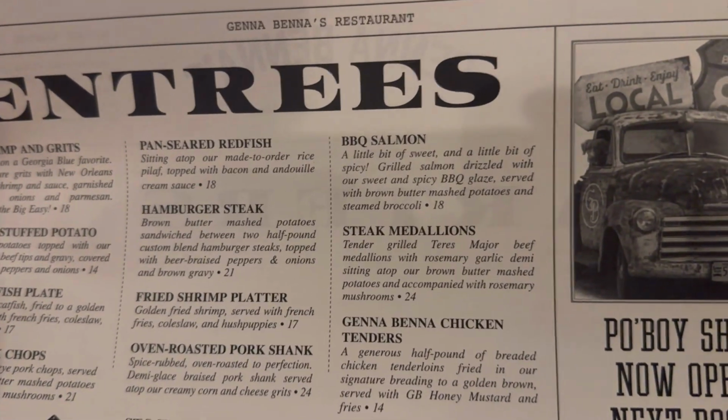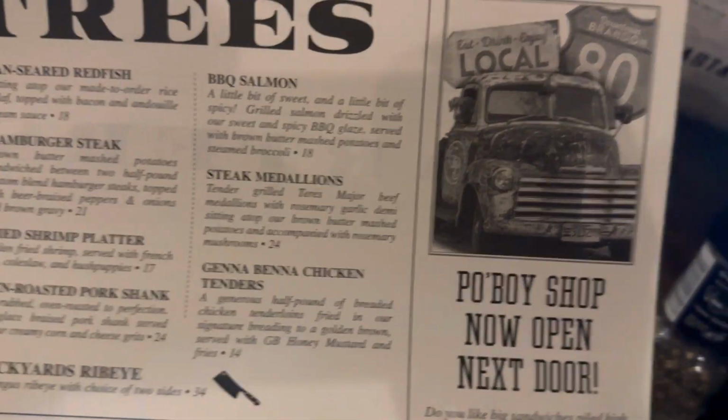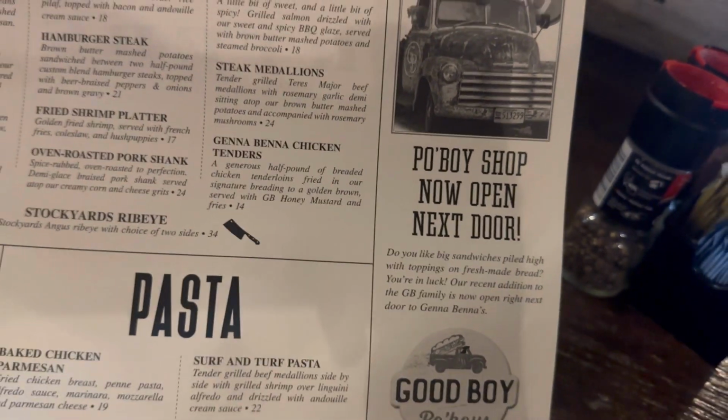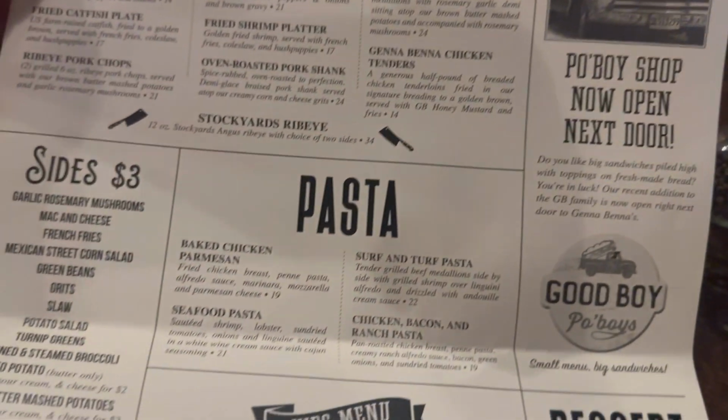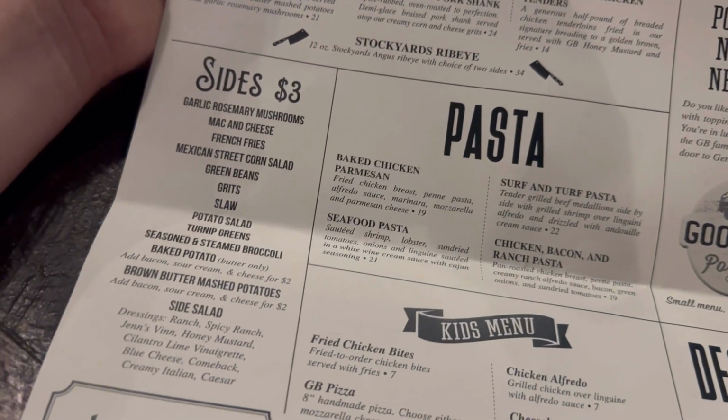Okay, back to the menu. Steak medallions also look delicious, Kelly. I was looking at those. Mm-hmm. See, your girl knows. The po' boy shop is now open next door. We're not here for that right now. They also have pasta dishes. This feels fancy, but also like hometown.